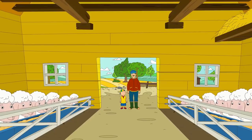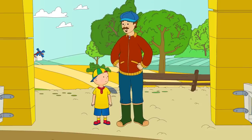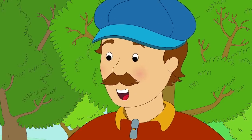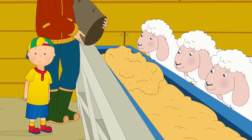There were lots of cute, fluffy sheep in the barn. Do you know what sound a sheep makes, Caillou? Bah! Bah! Bah! That's right. Uncle Felix and Caillou gave the sheep some grain to eat.